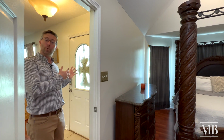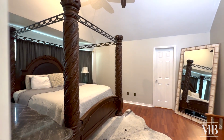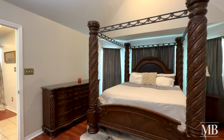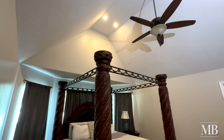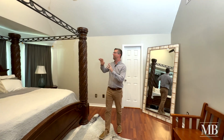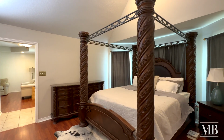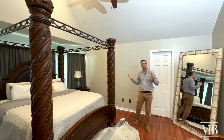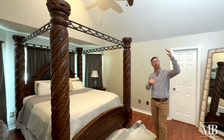A split floor plan right off the front door, it walks into this really nice primary suite. And what I enjoy about this room is you've got the agreeable gray color walls, you got this nice tall cathedral ceiling, and this is a really large bed setup and the room still feels very spacious and open, in large part because of the wall color and the cathedral ceiling.